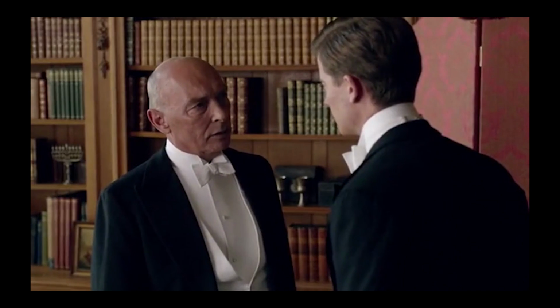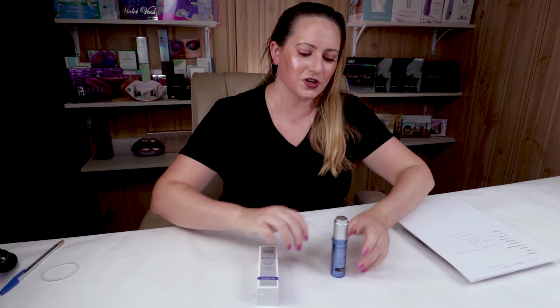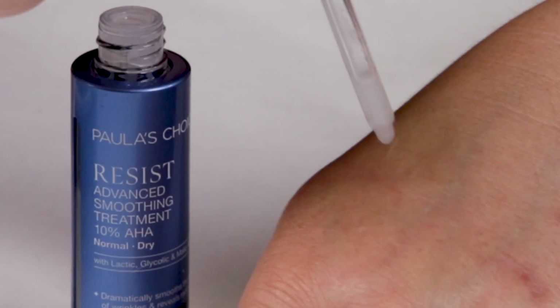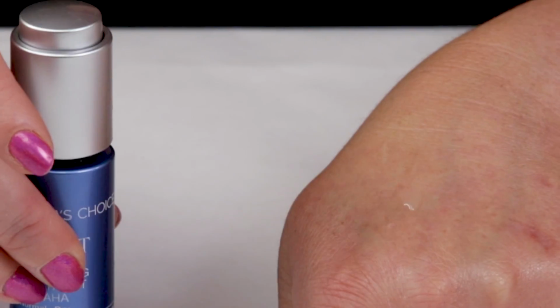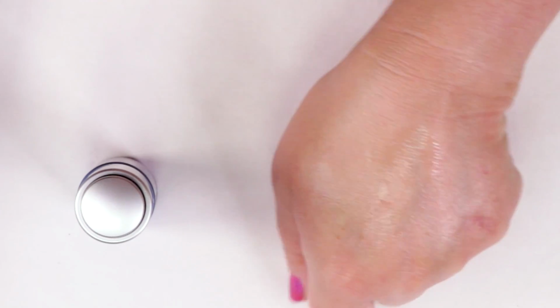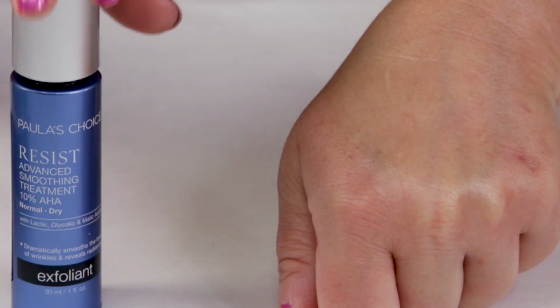Number 5 is ease of use. And this is pretty easy to use. It's got a lighter texture to it, a liquidy texture. So you'll want to use this in your routine. You want to apply things from the lightest texture to the heaviest texture. And this has a pretty light texture. So after I wash my face, I use my toner and then an essence, and then I use this.